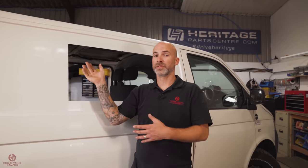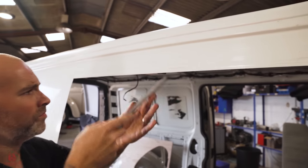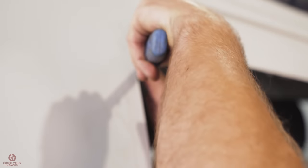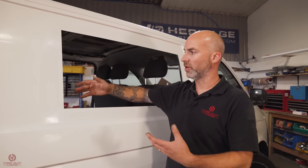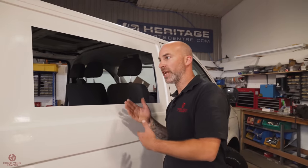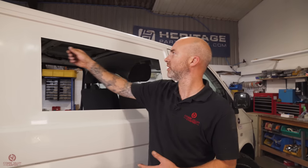Oh, also, you would have seen, I filed the whole window as well. So that, before I did any of the cleaning, I made sure to get on all the edges with a file, which ensured any barbs or sharp points were gone, and that just cleans up that edge nicely for the next stage. The next stage now is gonna be just to put a bit of paint around the edge.